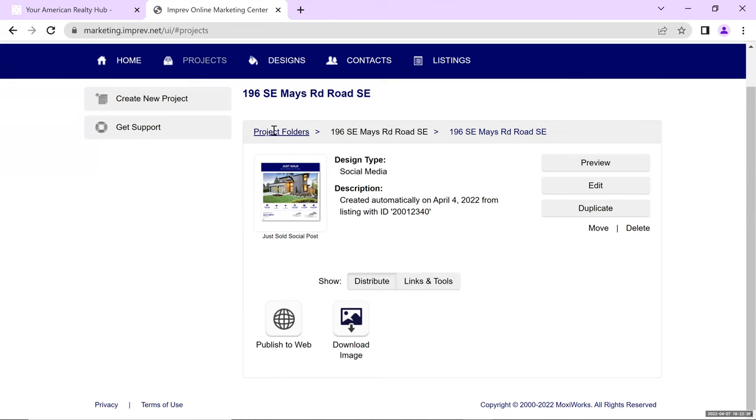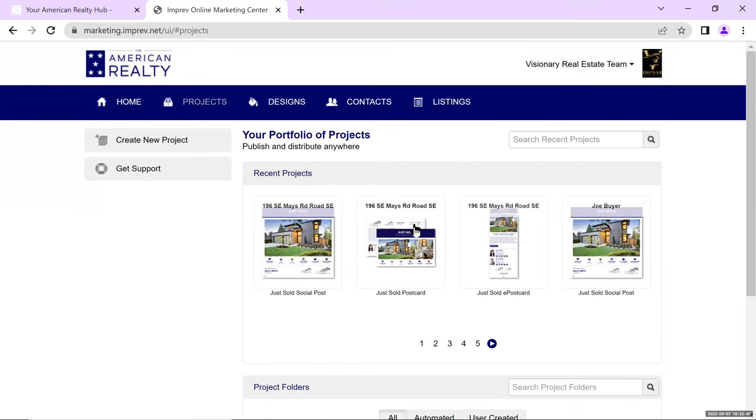All right, so this is just an example of one of the automated projects that's created for you, and this will do this automatically. But say you want to create your own project. Say you've sold a home, you're on the buyer side of things, and it's not going to create anything for you if you're on the buyer side, but you want to promote that as a just sold listing. What you can do is come here and create a new project.